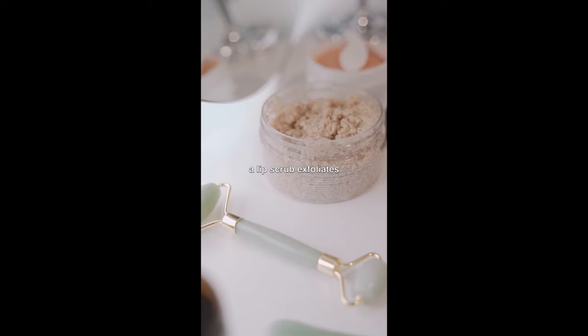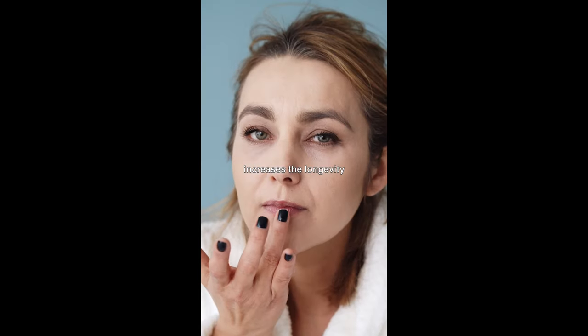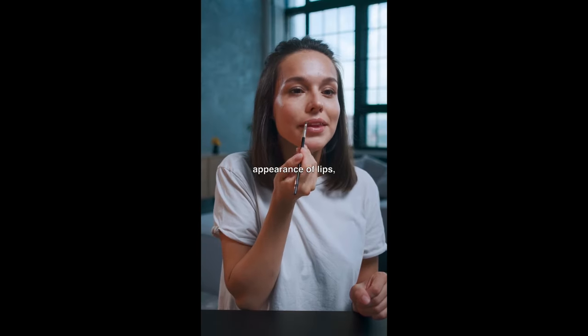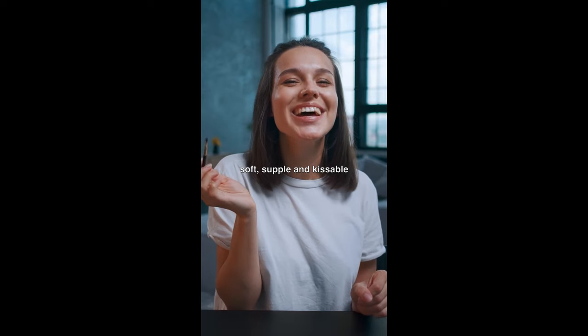A lip scrub exfoliates dry, flaky skin from the lips, creating a smooth surface for lipstick application. Helps to plump and hydrate the lips, making them appear fuller and more youthful. Increases the longevity of lipstick, preventing it from cracking or fading throughout the day. Improves the overall appearance of lips, leaving them looking soft, supple, and kissable.